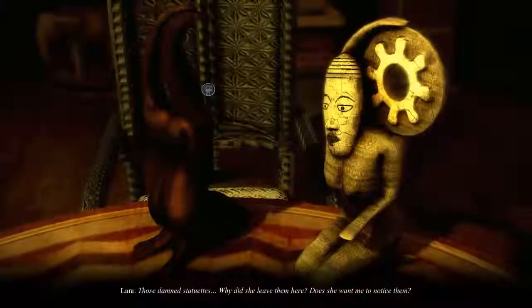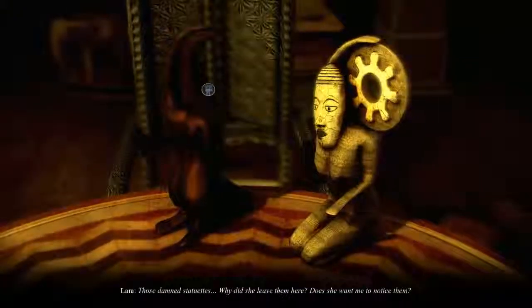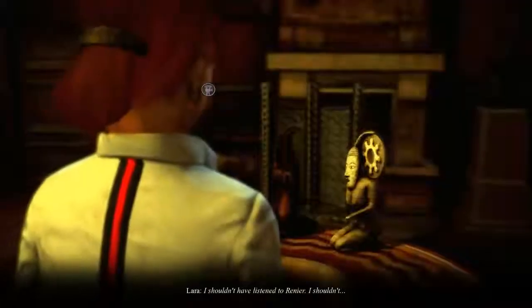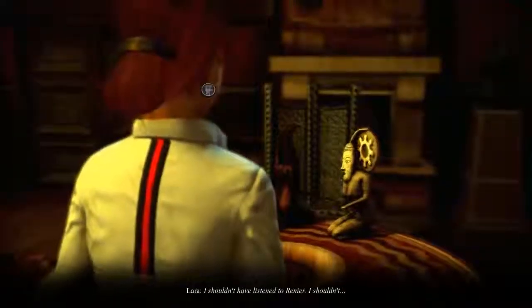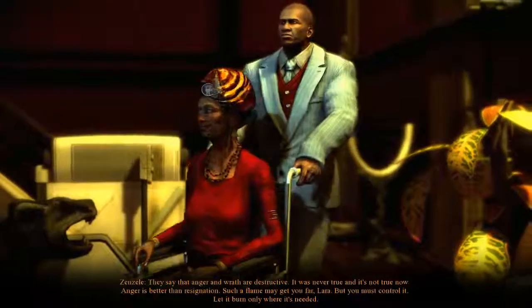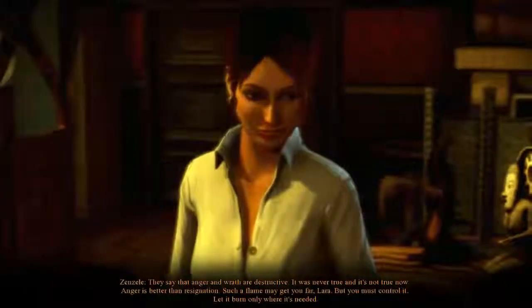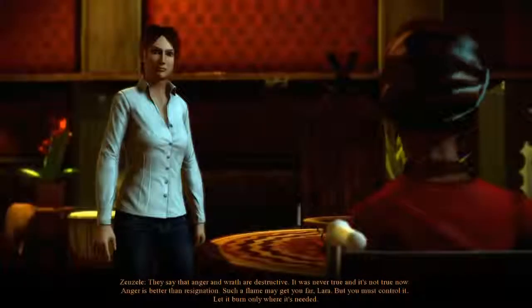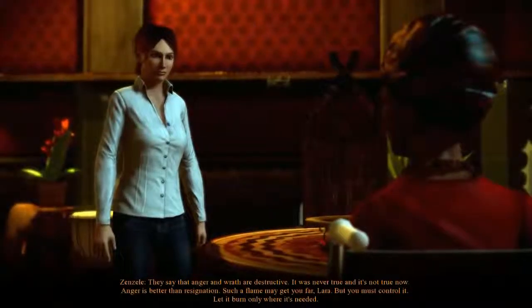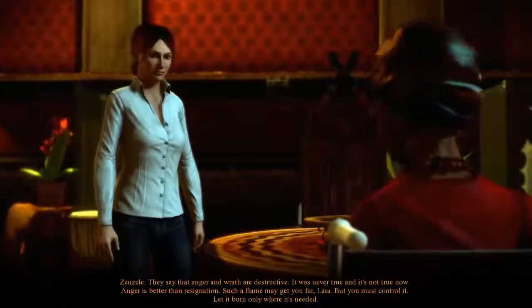Those damn statuettes. Why did she leave them here? Does she want me to notice them? If it weren't for those statuettes, Max would... I shouldn't have listened to Renier. I shouldn't... They say that anger and wrath are destructive. It was never true, and it's not true now. Anger is better than resignation. Such a flame may get you far, Lara. But you must control it. Let it burn only where it's needed.